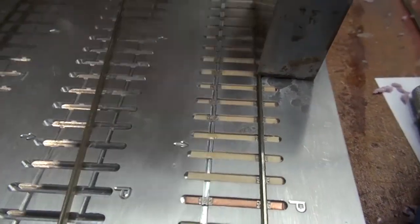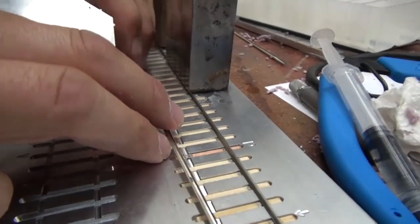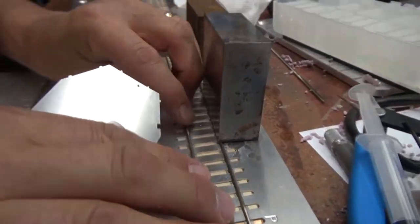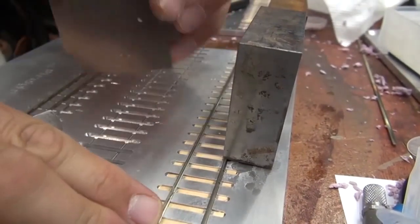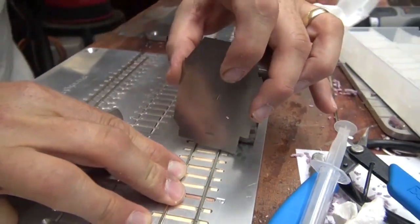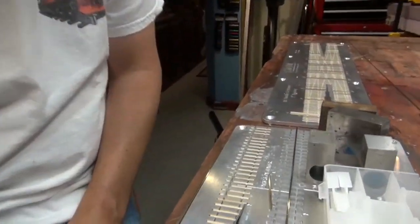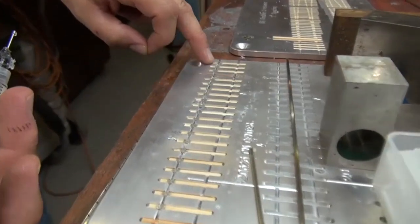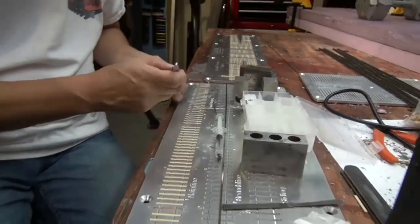And you've got those all in place? Yep. So if you put a rail on it, check the gauge. Perfect. And show me the ones you've done so far. Those are the ones I've done so far. Okay, well while the scene's drying for half an hour, I'll get in there and start helping you glue.